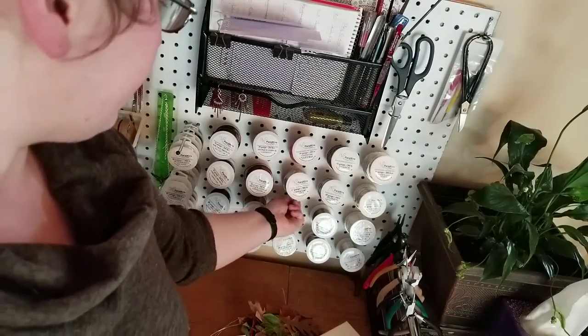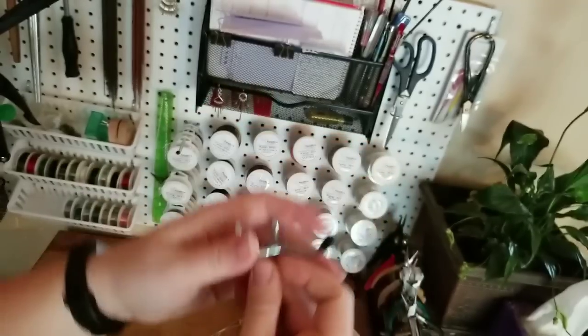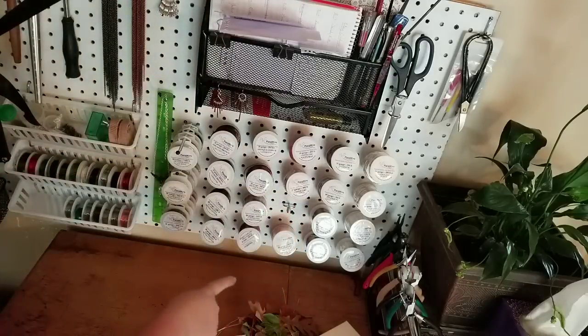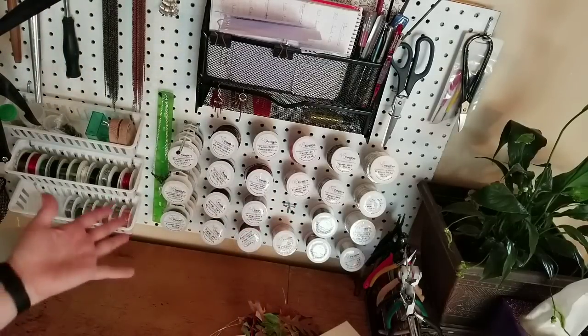But yeah, just using this style of peg works perfect for the Parawire bulk spools. And apparently I use a lot of 26 gauge natural toned enameled copper because I don't have the spool of it.